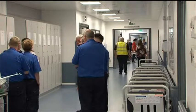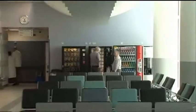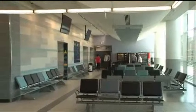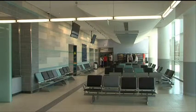Well, we will always treat the sickest patients first. So if you arrive in this department and you are extremely unwell, you will get seen fairly quickly. And unfortunately, sometimes people do have to wait, and that depends on what else is going on in the department. But we will try and keep those waiting times to a minimum.